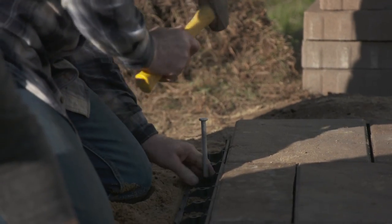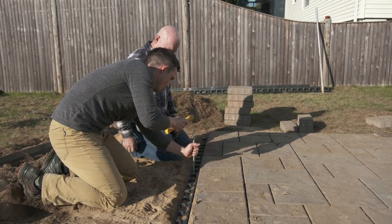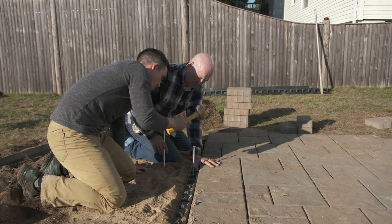So these plastic rails are very important. They're gonna hold everything together. So we're gonna run them on the outside of the entire patio and hold them down with this spike. Okay. All right.